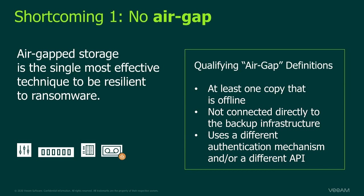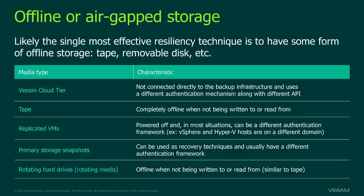But there are other methods that are also considered air-gapping. So qualifying air-gapping definitions are at least one copy that's offline, not connected to the primary backup infrastructure, or even using a different authentication mechanism and or a different API to access that data is considered an air gap method. Here's a list of common air gapped methodologies that are employed today. And Veeam Cloud Tier certainly qualifies as an air gapping mechanism. And we're going to talk to you today about how it works, why it's considered an air gapping technology, and how you can implement this with Veeam and Cloudian.